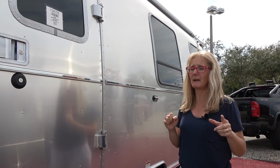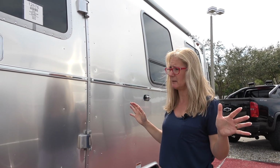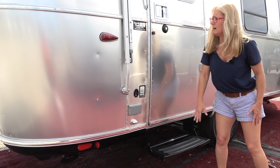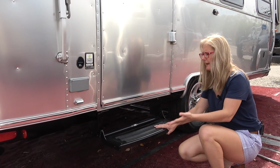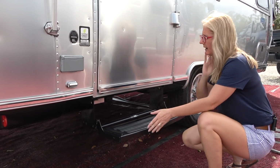I sure hope it does, but I'm going to clarify that. Ask one of these master salespeople. You get some electrical here. You get lighting down by your step. This is a metal step, and it of course is a little bit different just because they're Airstream.